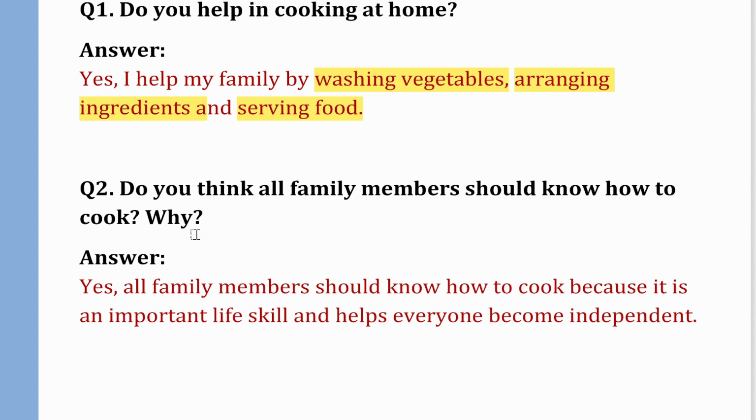क्या आपको लगता है कि हर फैमिली मेंबर को खाना बनाना आना चाहिए and why? क्यों? So yes, all family members should know how to cook because it is an important life skill. ये important life skill है. Okay? So we all should know how to cook and helps everyone become independent. ना हम किसी के ऊपर डिपेंडेंट नहीं रहेंगे. So if you know how to cook, anyone can go and cook and they don't have to depend on other people. ठीक है?